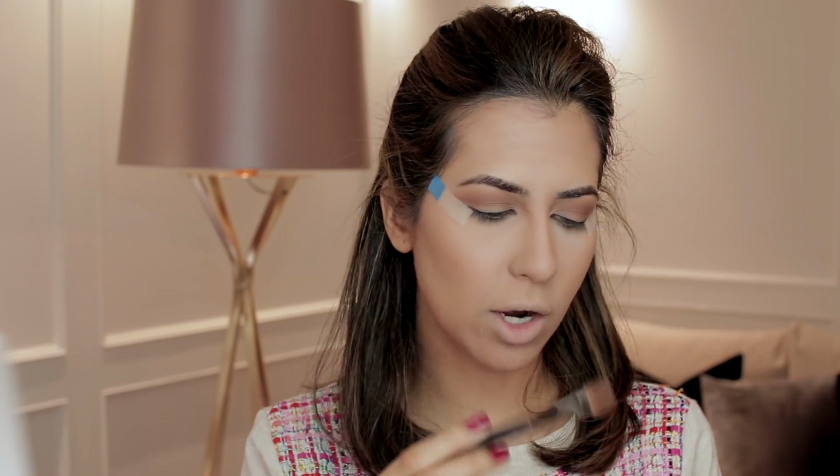I'm going to use this medium shade here, which is like the smoke shade, I think. And I'm just going to take a smaller fluffy brush, and pop a little bit of that onto the actual socket to add a bit more depth, just to create a line there. I don't really have a lot of depth here, so I like to create more of a shadow, and I'm just concentrating it on the outer third.